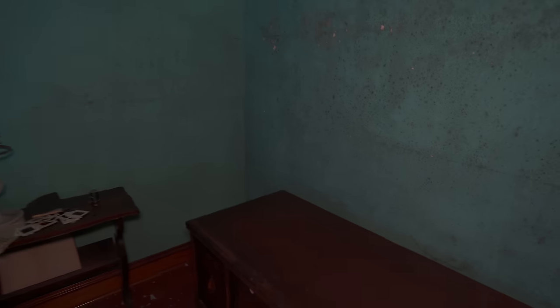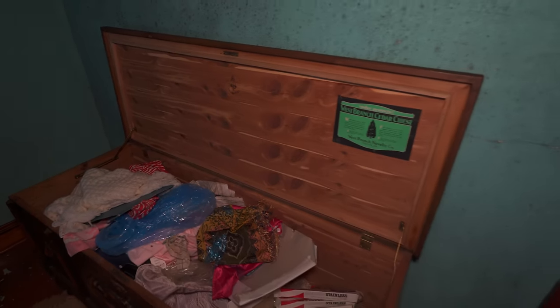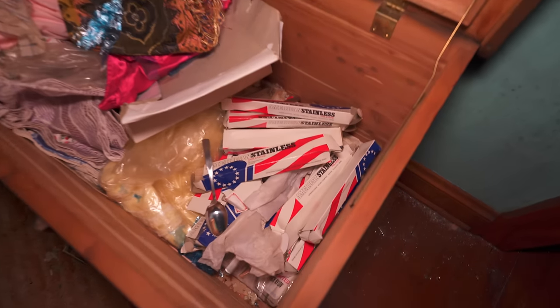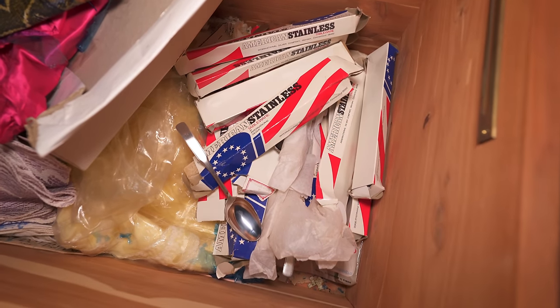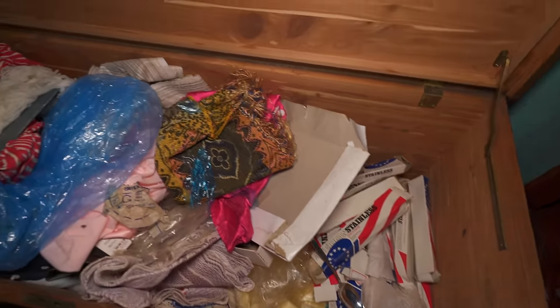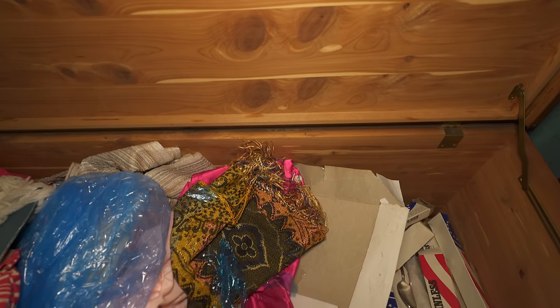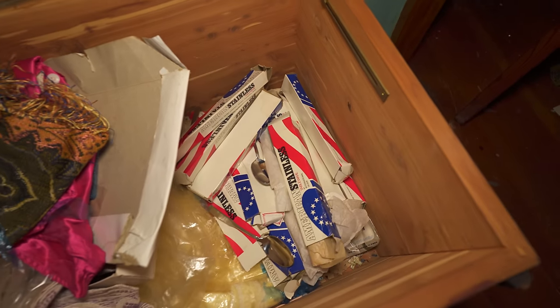And, I don't want to miss anything. I wonder if there's anything here. Oh, yeah, look at that. Stainless tableware. International silver. Oh, this is all silver sitting here. Jeez. That's all silver.